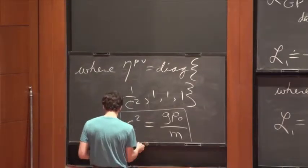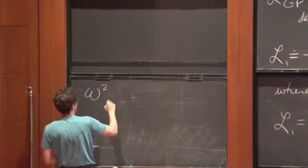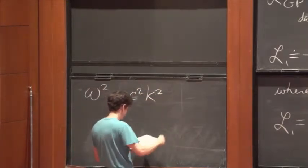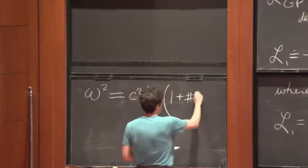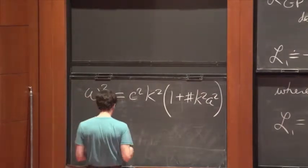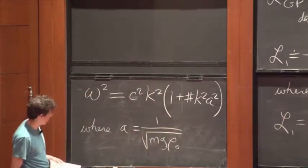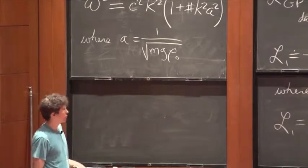All right. So what you get out of that Lagrangian so far is a dispersion relation for fluctuations in H_mu nu sigma, a dispersion relation which mostly looks like this, and it's corrected by 1 plus some number times k squared a squared, where a equals 1 divided by the square root of m times Gross-Pitaevskii coupling times rho naught. And sure enough, you can work it out. This is the approximate size of a vortex core. So all seems well with the world.